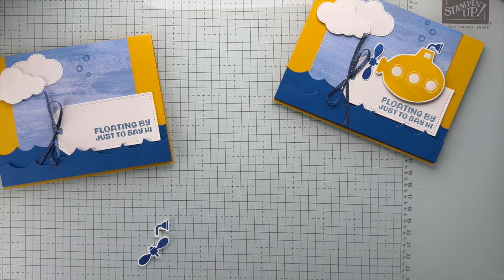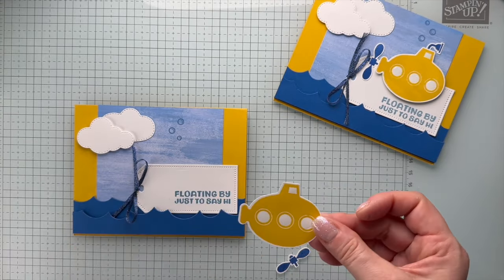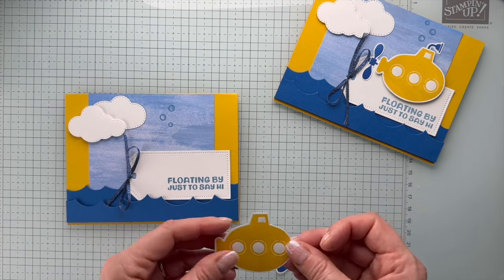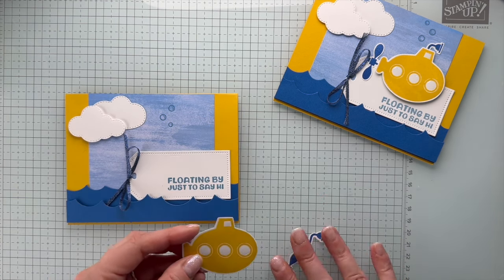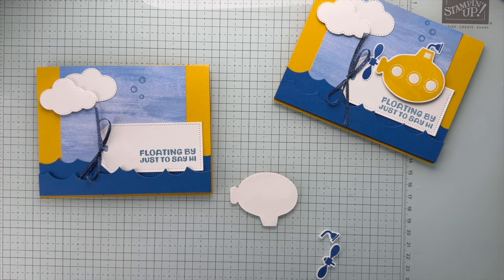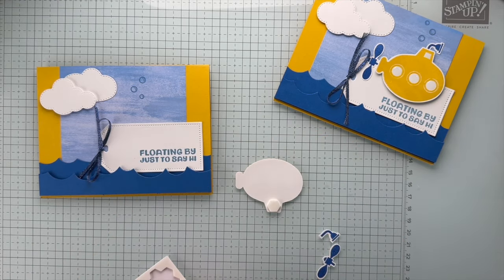All right, so I have a second submarine that I pre-stamped and did the glue, because the glue is not yet dry on my other submarine. So I've got another one. I wanted to tell you that because I don't want you to think that it dried that quickly. It did not dry that quickly. It takes some time for that liquid glue to fully dry because you don't want it to be sticky or you're gonna get fingerprints in it.